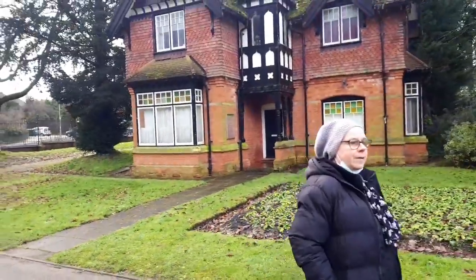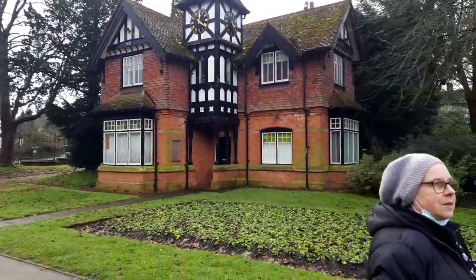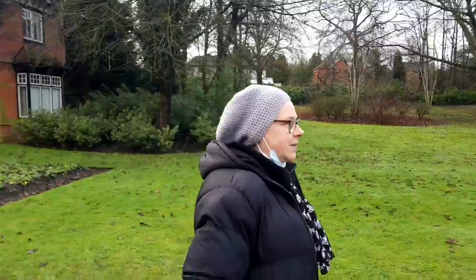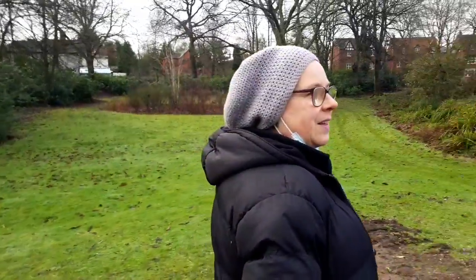And just as we are walking, you've got this lovely building behind Rachel as well. So those who haven't been in Handsworth Park, why haven't you been here? It's an absolutely beautiful park, and please do come and visit. So we're going to turn right on this path and we're going to head towards the church graveyard there.